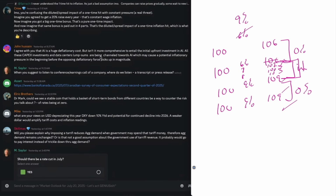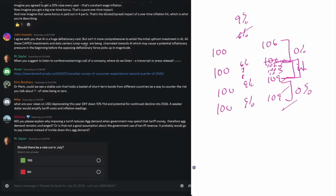I agree with you that AI is hugely deflationary. Isn't it more comprehensive to entail the initial upfront investment? What does that mean, to entail the initial investment? All these CapEx investments in data centers are being channeled towards AI, which may cause a potential inflationary pressure. Why? In the beginning, before the opposing deflationary force picks up in magnitude.